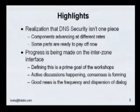And one of the highlights that's come out of this work is the startling realization that DNSSEC isn't just one thing. It seems kind of obvious when you look at where we are now, but it wasn't obvious when we started out. DNSSEC really has a bunch of components. Some of them are ready to be used, some are not really ready to be used, and we're beginning to separate that in the workshops, at least, trying to document the ones that are more mature in one way and the ones that need more work we spend more time on.